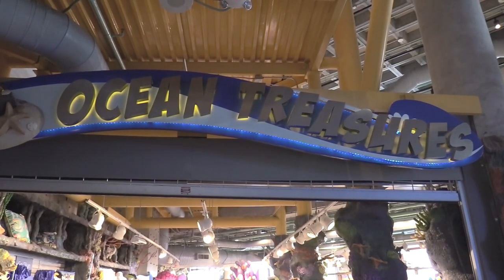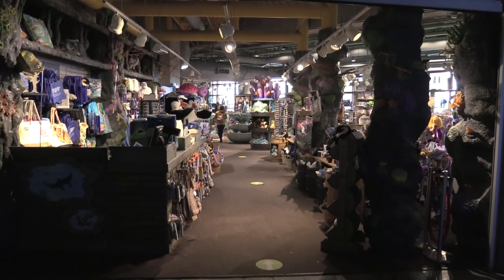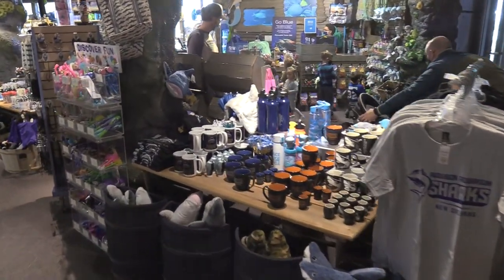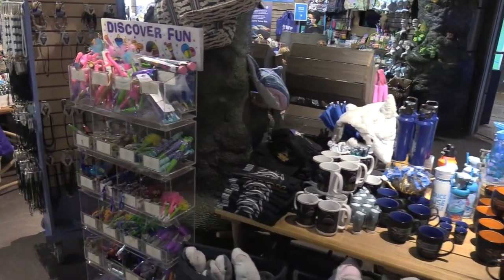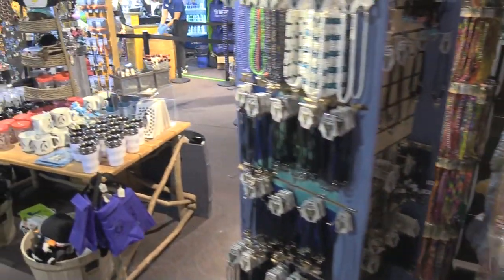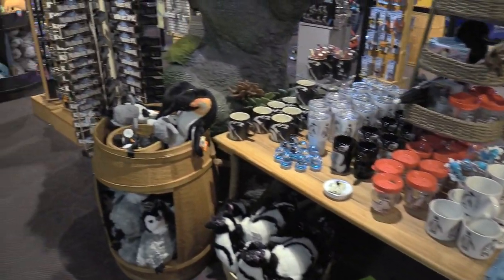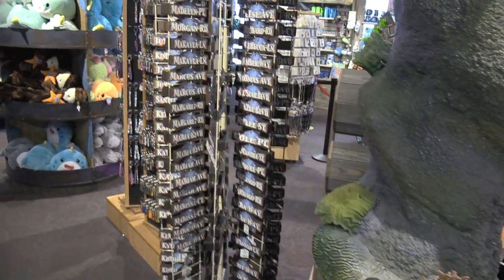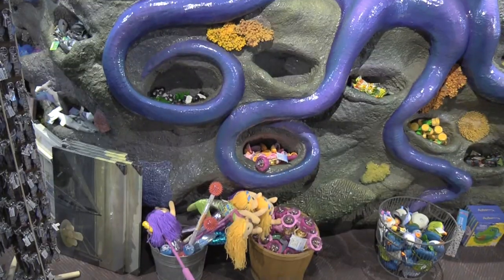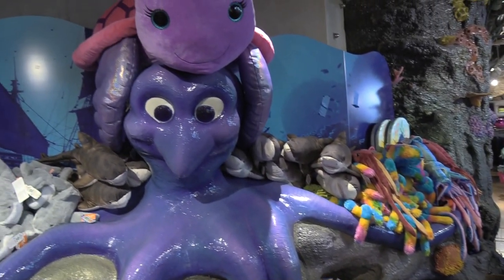All right, right before I exit, I'm going to show you the inside of Ocean Treasures gift shop where I got my hat this morning when I first got here. I'm just going to give you a real quick overview of all the different stuff you can get here. And we got cheaper items. See, aquariums are very popular with school groups, church groups, summer camps, and the like. So they typically have cheaper items for the kids to buy. Like in here, but they also have a plethora of plush.